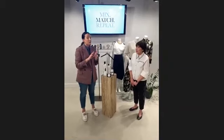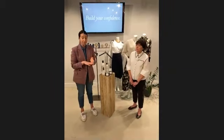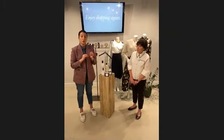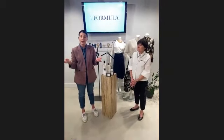Step number three would be to sort into keep, donate, and alter. Step number four would be to create your clothing action plan. So evaluate with your stylist how you're going to proceed in the next 6 months.